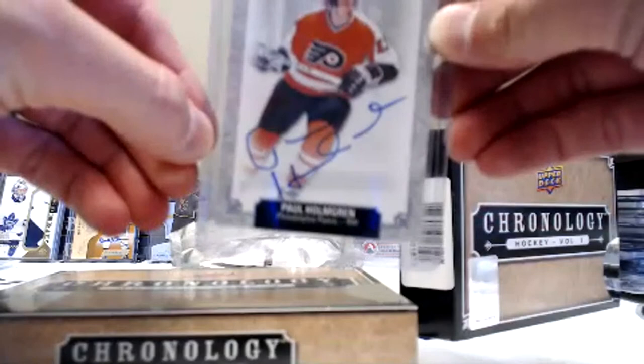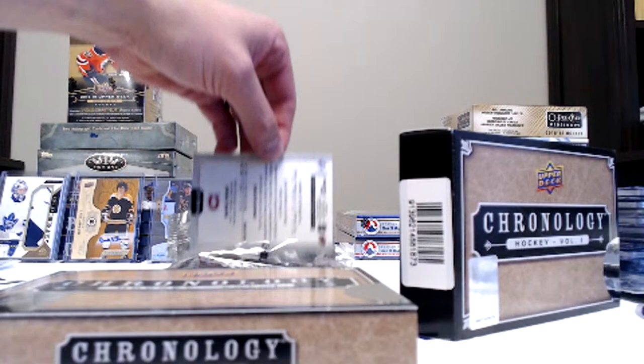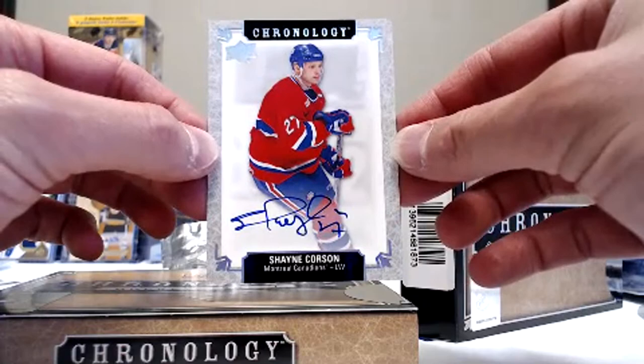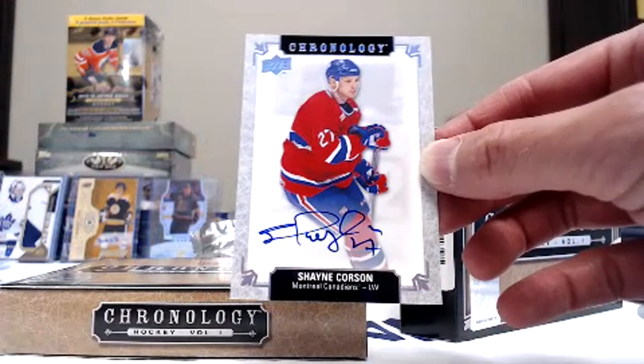And it is going to be an autograph of Shayne Corson for the Montreal Canadiens. Another Montreal hit. Shayne Corson, Montreal Canadiens.